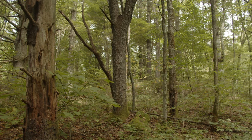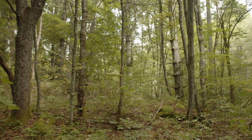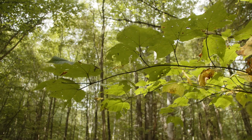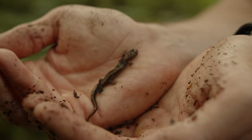The mixed deciduous forest is dominated by beech and maple trees and is a common northern hardwood forest. By virtue of the elevation, many of the plants that occur in this area can also be found at higher latitudes. We also have a long-term salamander monitoring project in this area.